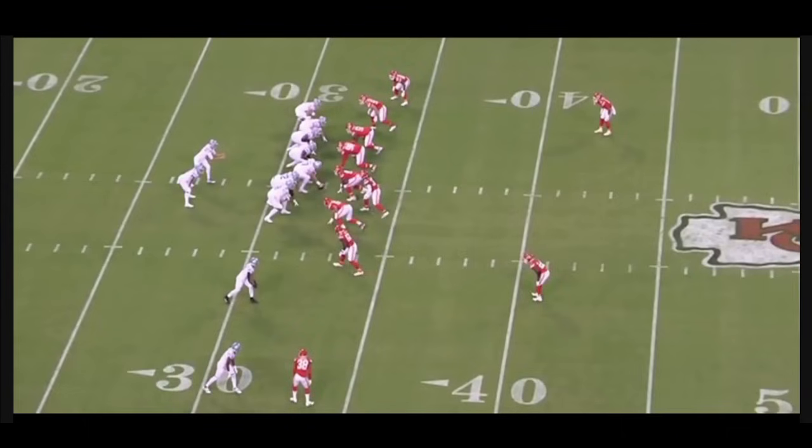He made a couple of elite high-end throws that honestly made my jaw drop. But besides that, he was clean and efficient in his execution. He didn't make any mistakes for the most part. So without further ado, guys, let's just go ahead and get into the film.